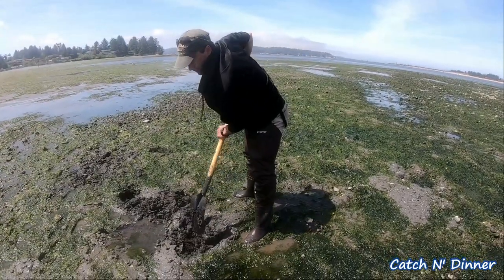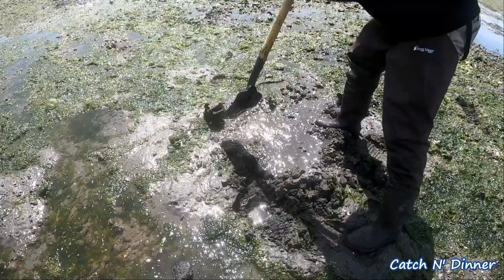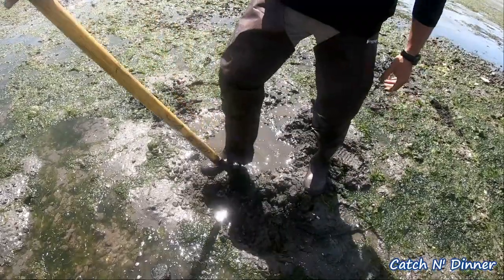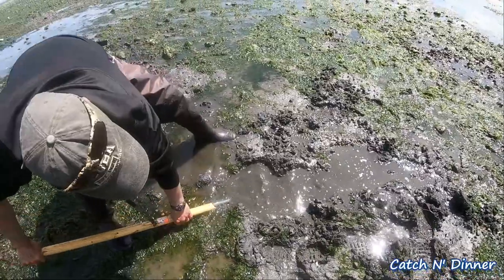Looks like a sandy area. Sandy earth. Just gotta go slow and steady. Alright, so I know exactly where it's at. Oh, got water now. That wasn't smart. It's like dredging here.